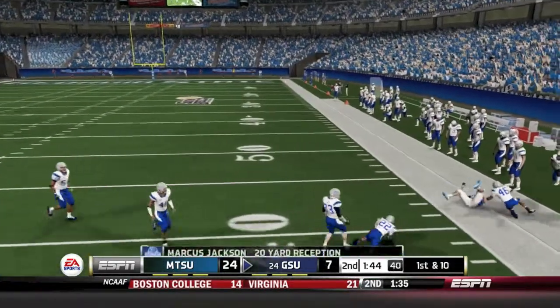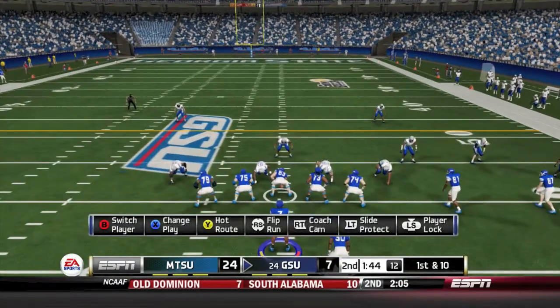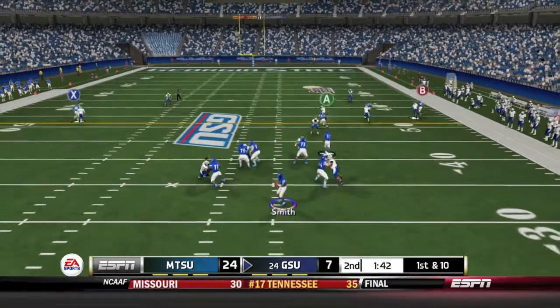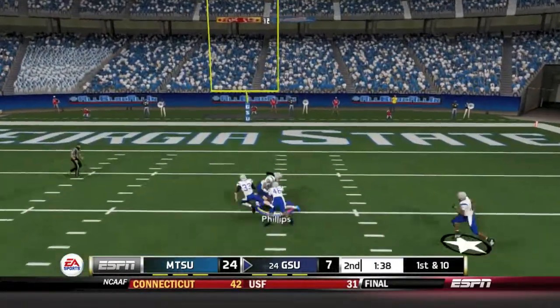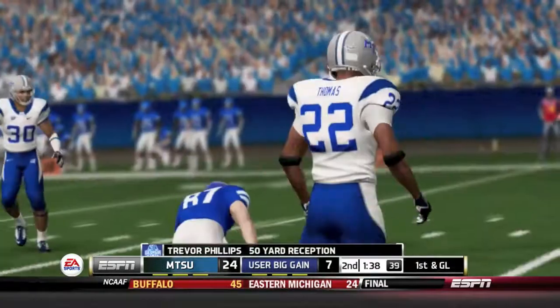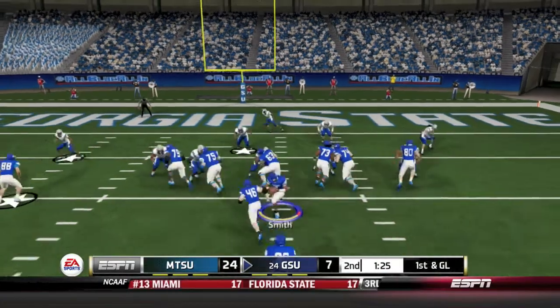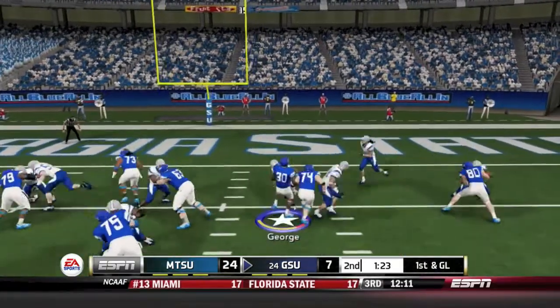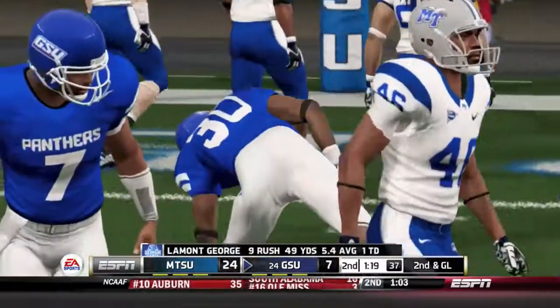This pass to Marcus Jackson is good for 20 yards and a 1st down. 1st down 10 here, out of the shotgun. Smith looking to get something going here. Steps back, fires deep, double coverage on Trevor Phillips, but he makes the catch. 50 yards through the air, gets him down to the 10. 1st and goal to go. Smith hands off to Lamont George, bouncing off defenders, gaining 4 yards down to the 6.